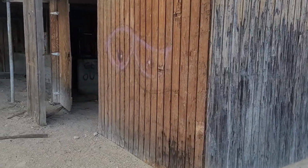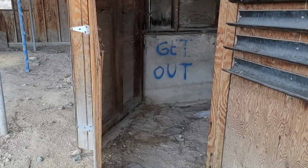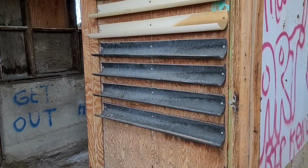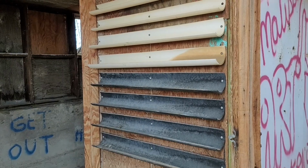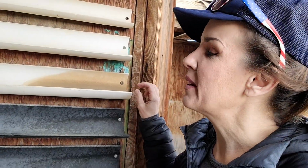See if there's anything left at all inside. Oh, well, here's a warm welcome. Get out. Oh, and look at these. It's like sections of PVC pipe screwed to the wall. I wonder what those would have been used for. Maybe this is where he displayed his curios.